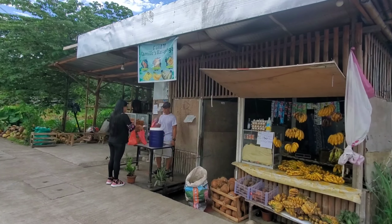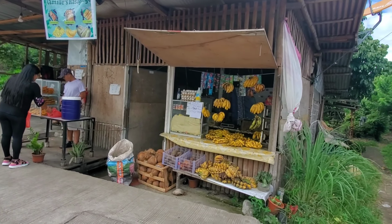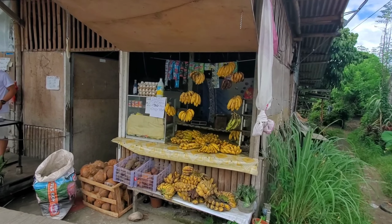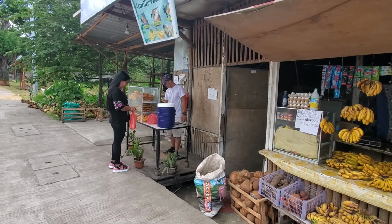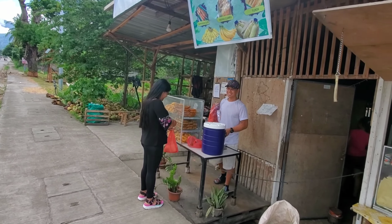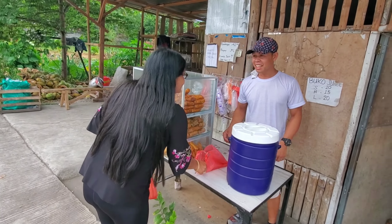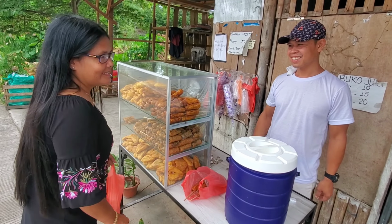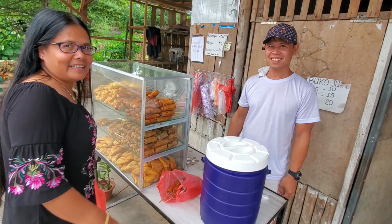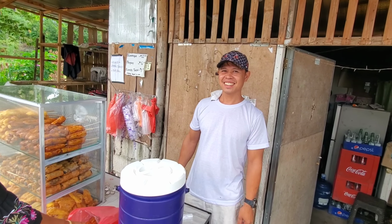All right, so we're here at C&M. This is Camille's little sari-sari store, a little store back there that sells all different types of stuff. But I wanted to point this out because I have a new passion for banana Q. And this banana Q is the absolute best banana Q in the Philippines. This is the owner, Neil. How you doing, Neil? You guys have the best banana Q.